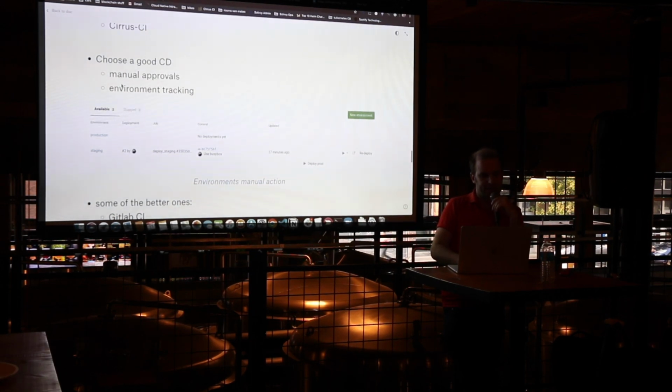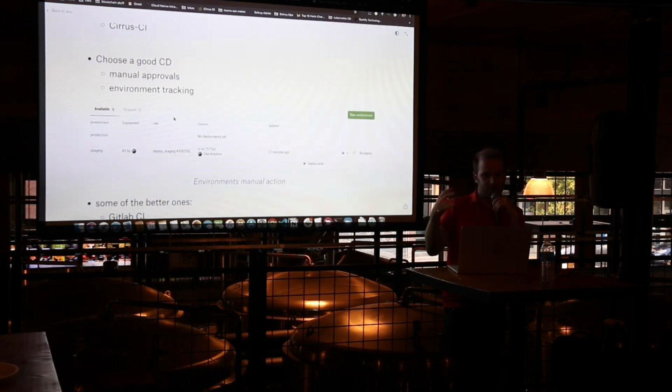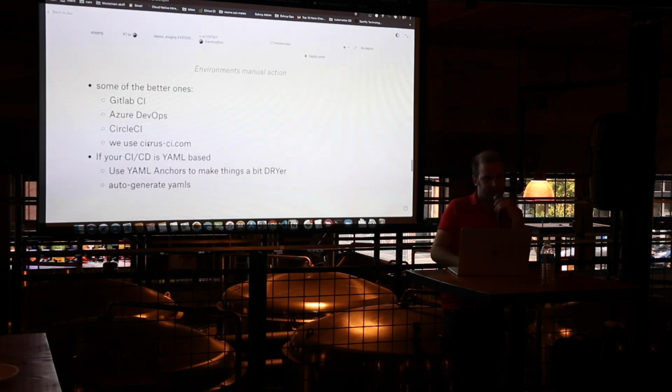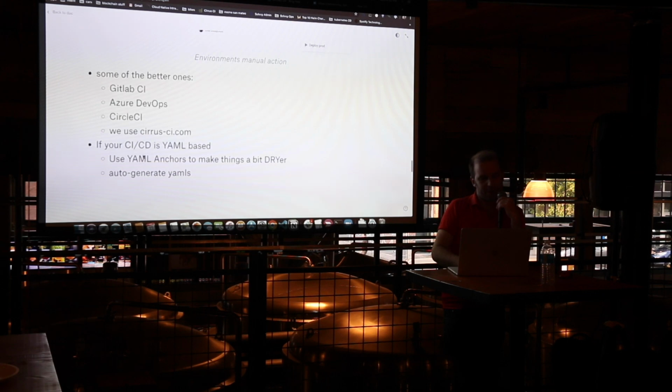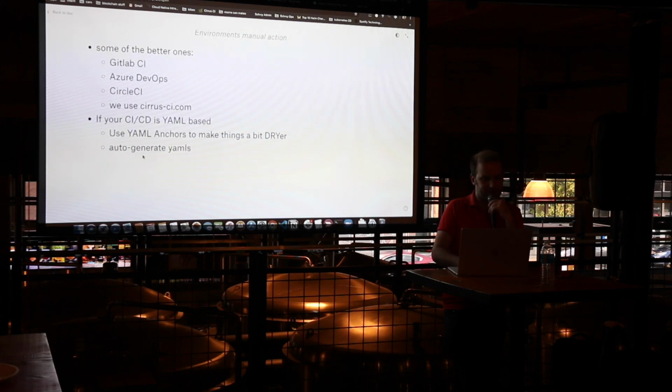And last but not least, a feature called environment tracking, where the CI/CD system is able to track which jobs have deployed to a production or staging environment, and then being able to roll them back there. Some of the better CI/CD systems I've used in conjunction with Pulumi are GitHub CI, Azure DevOps, and Cirrus CI. We nowadays actually use Cirrus CI, which is kind of an exotic one, but it actually works pretty great for us. Check it out if you are curious and are dissatisfied with your current CI system.